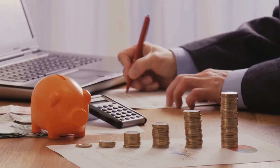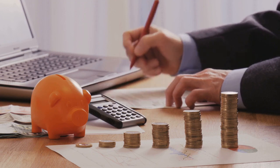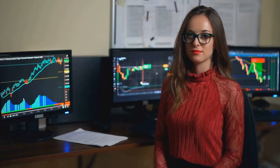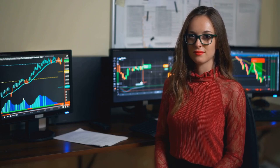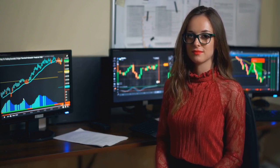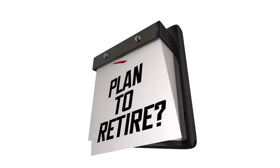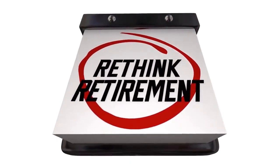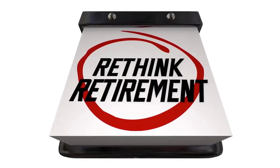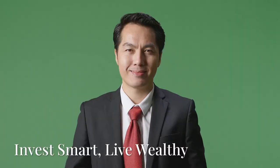You can contribute up to $6,500 per year if you're under age 50 in 2023. Now, because you're investing for the long haul, you can choose investment options with growth potential, like stocks or index funds. Remember, with a Roth IRA, you can't withdraw your earnings before age 59 and a half without penalty, so it's a long-term commitment. But the tax advantages and potential for compounded growth make it a powerful tool for building a comfortable retirement.